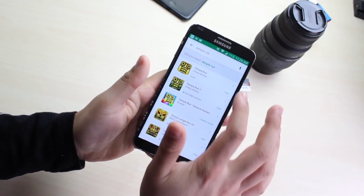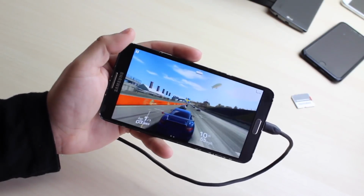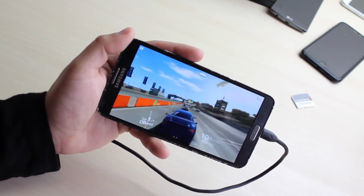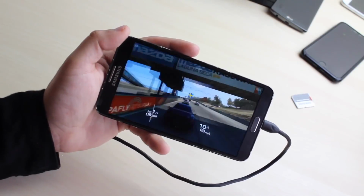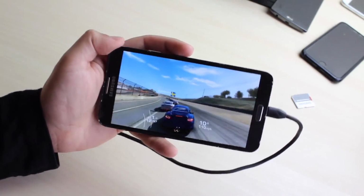And this goes into gaming. I think gaming is pretty decent. If you play games like Real Racing 3, it's going to be pretty choppy, and a lot of other apps are going to be choppy too. But if you're playing really low quality, low graphic games like Temple Run and things like that, you're not going to run into too many problems.